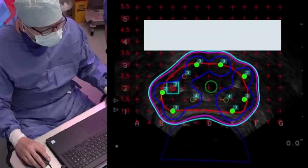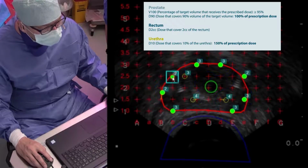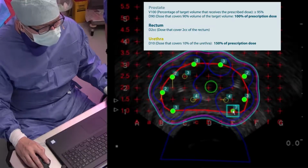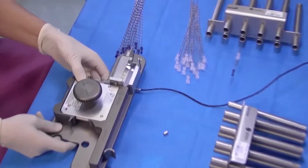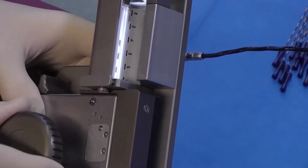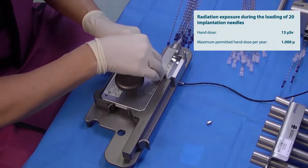Based on the determined size and shape of the prostate and adjacent organs, the physician can now calculate the exact number of seeds required and their optimal positions within the prostate with the help of the treatment planning software. According to the treatment plan, seed chains, which are linked seeds, are then prepared and transferred into implantation needles. The radiation exposure of the medical staff during this step is low.